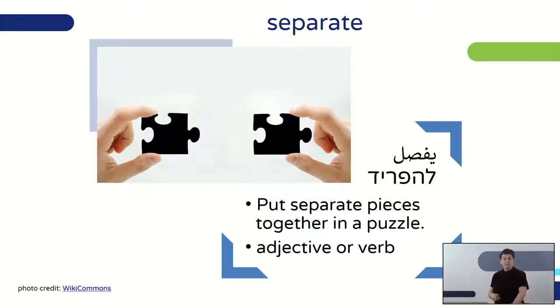The word separate can be used as a verb or as a noun. When you use it as a verb, you're describing the action of taking things apart. And when you use it as a noun or as an adjective, you're describing how they are not together, but they are separate. And the interesting thing about this word is that when we use the word as a verb, we pronounce the A in the middle, separate. So we emphasize that to separate things, to pull them apart.